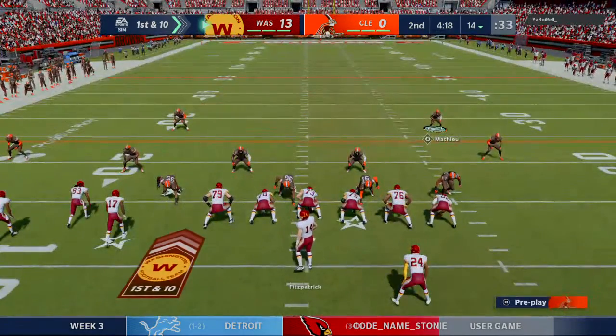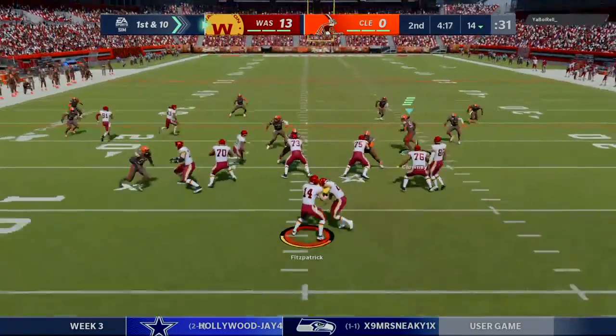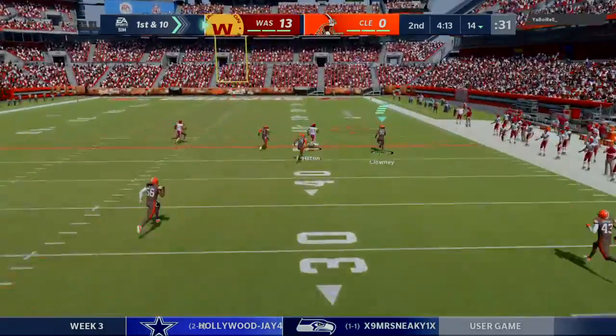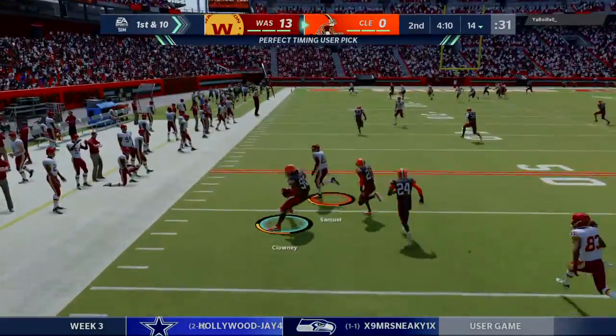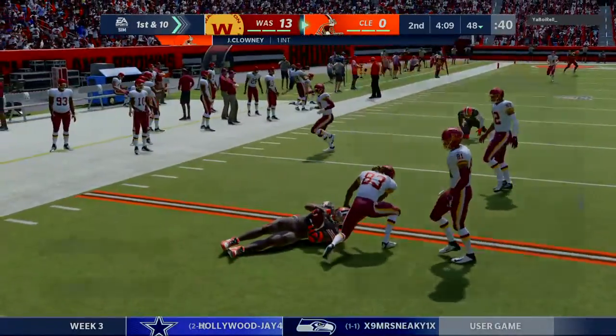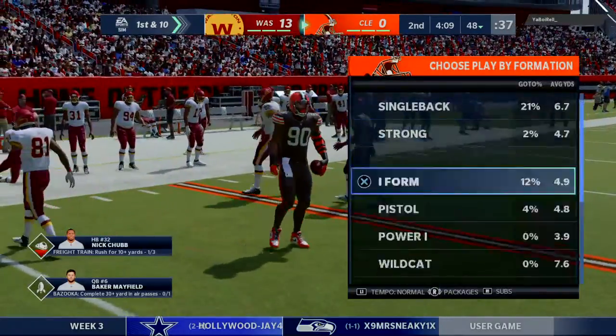Out there set and ready for this next drive, the Washington offense. On play action, Fitzpatrick rolling to his right. Looking deep for Hilton. The ball popped in the air and intercepted. Picked off at the 39. And the return stops just a little bit shy of midfield at the 48-yard line.